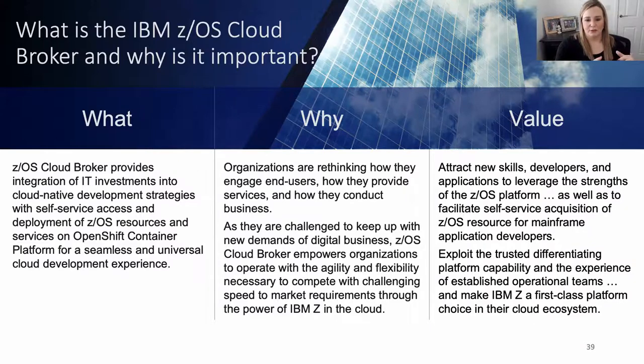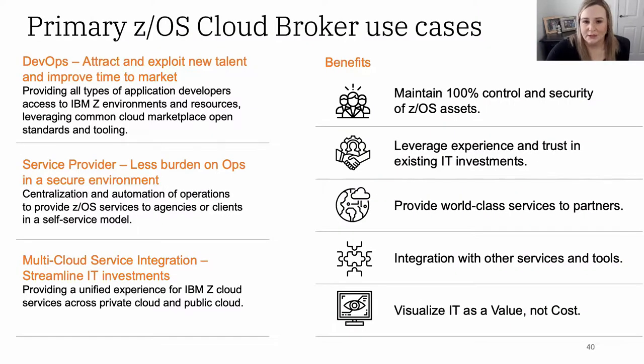So it now works with the OpenShift Container Platform. So you could say, I've got my containers that I'm managing over here, but they are dependent on z/OS resources. So I could actually orchestrate and enable, through Cloud Broker for OpenShift Container Platform, to control or maybe scale up some z/OS resources. So maybe I need another CICS region. Maybe I need to start a Java process or something like that. Those are things that we can enable because Cloud Broker allows you to do that.